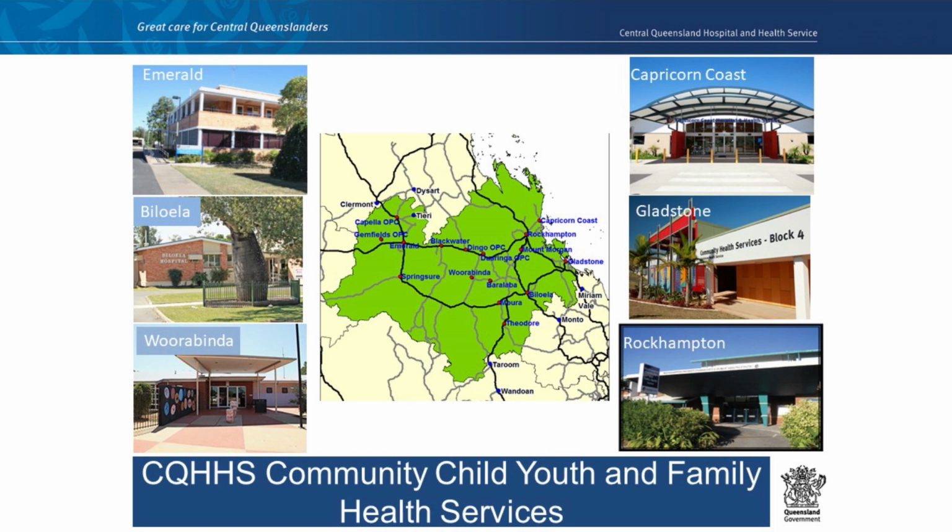This is a map of our CQHHS Community Child, Youth and Family Health Services, with building frontage images shown for our major centres in Emerald, Biloela, Woorabinda, Rockhampton, Gladstone and the Capricorn Coast. There are also services located in Mount Morgan, Theodore, Blackwater, Springsure, the Gemfields, Boyne Tannum and Calliope.